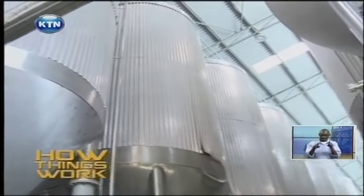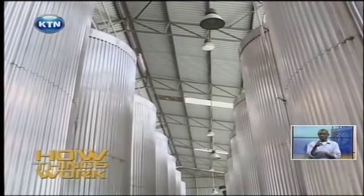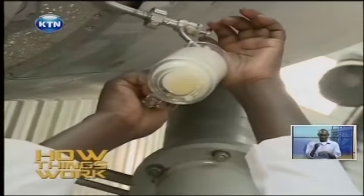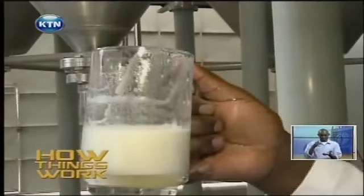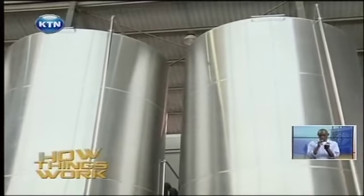After 21 days of fermentation, that's right, nearly a month of fermentation, the beer is now ready. The experts in the plant then have to test through physical tasting of the beer to ensure its quality. When approved, the beer is passed through a carbonation plant and then sent to storage tanks awaiting packing.